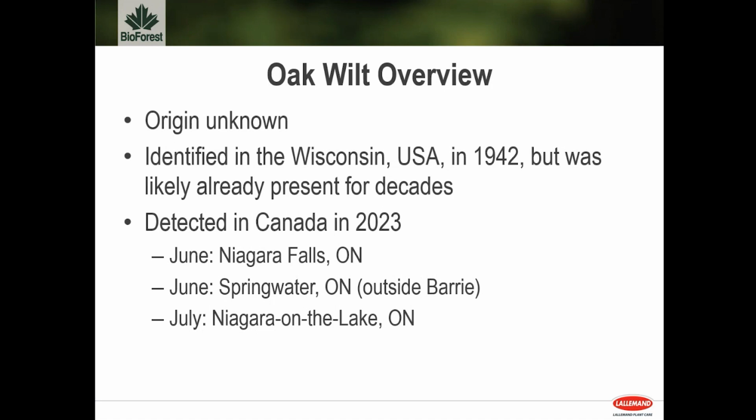Oak wilt was finally detected in Canada this year, first in Niagara Falls in June, and then quickly afterwards in Springwater, just outside Barrie, and then a month later, it was detected in Niagara-on-the-Lake. We don't know how the fungus arrived in Canada.